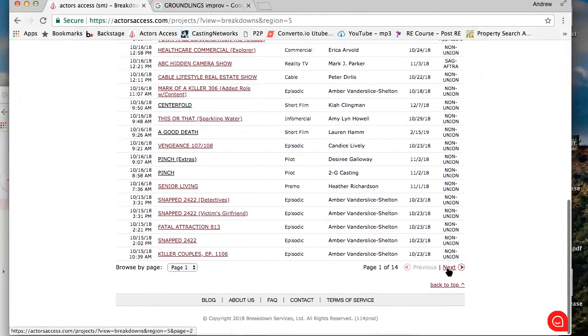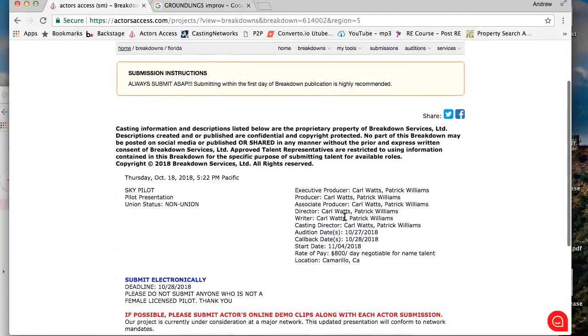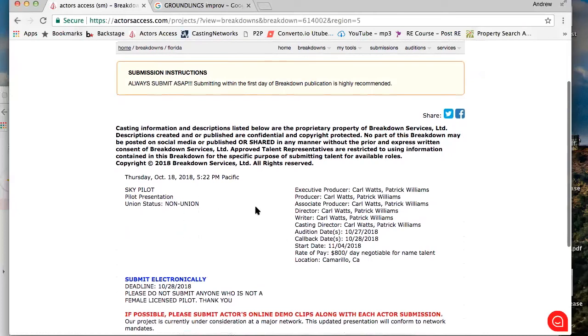It'll show you, you can go back for 14 pages. But what I would be aware of is the date that it came out. You want to submit within the same day or within a day or 2, I would say. Although it says Florida, a lot of them are in Atlanta. Or for some reason, this is a national casting and it's in Camarillo, California. So it's always important to skim over this stuff because sometimes they say things.